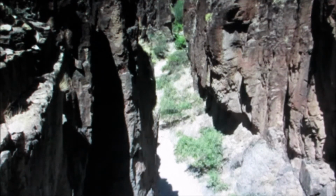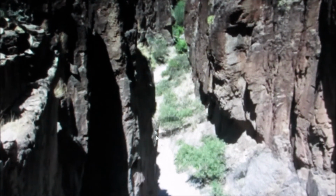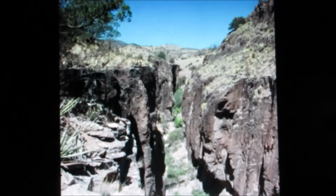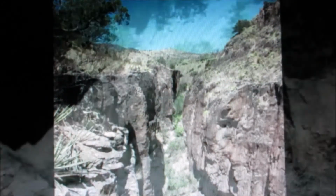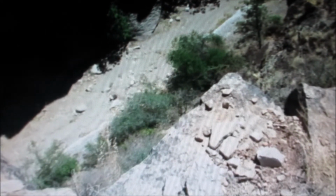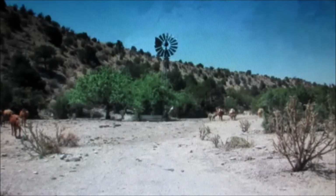But this was an old patchy trail that went through there. Canyons like this are a lot better to go through instead of up and down hills. You know, it stays flat for long ways. It was a real pretty ride. Yeah, when we was down there, we was a little bit worried about rocks falling on us, but we didn't have any rocks.